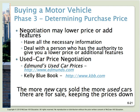As you start the negotiation process, make sure that you're dealing with the person who actually has the authority to give you a lower price or to throw in additional features that might sweeten your deal and make it more affordable for you. And you never know on negotiations unless you ask.